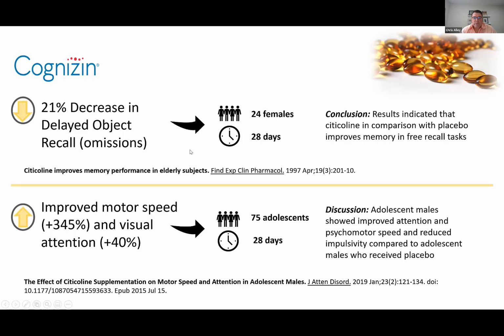The first shows a 21% decrease. This is at the top. Once again, it's the older patients being clinically studied for improving memory performance, and it's over 28 days. They showed a 21% decrease in delayed object recall. So omissions, mistakes, less mistakes basically is what occurred. 21% less mistakes.